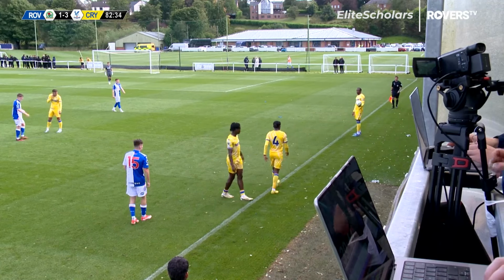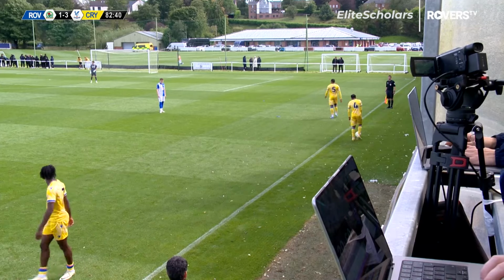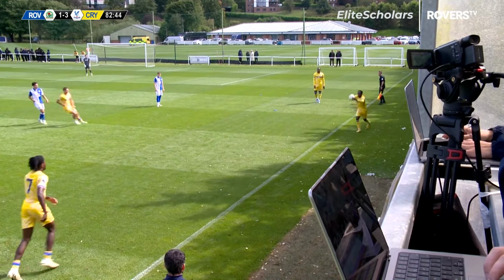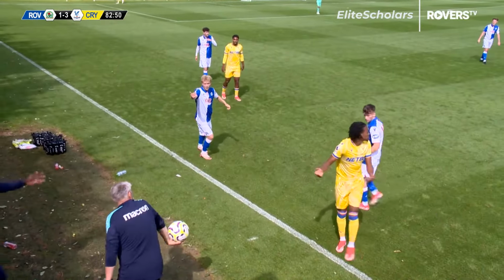Looks like Edmondson's now playing on the left side, stretching the 10. Blocks him through the middle still. That alteration certainly pays dividends for Rovers. Blocks him much more effective as a centre forward than he was in the first half as the left winger.